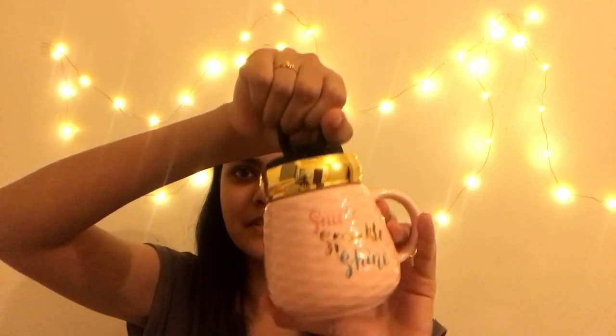So this is that. And from Dorecon Deals, let me just get back to it. So the fourth thing, I guess, not sure about the count, is this cute little ceramic cup, and there is something written on it. It's pink. It has smile, sparkle and shine written on it, and the golden colored top, or you can say cap of it, is to die for. I love the combination of golds, black and pink, and it just makes me super happy.